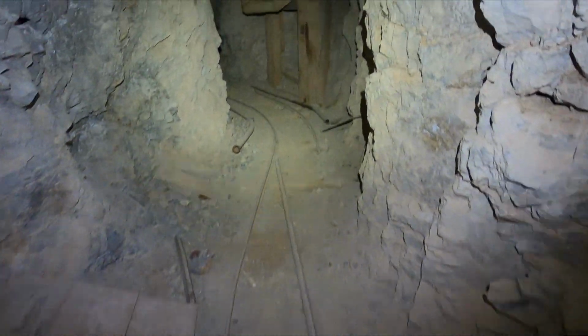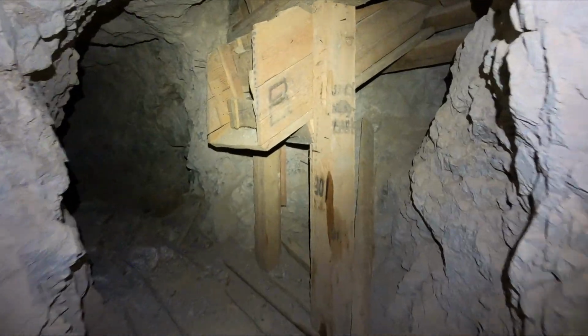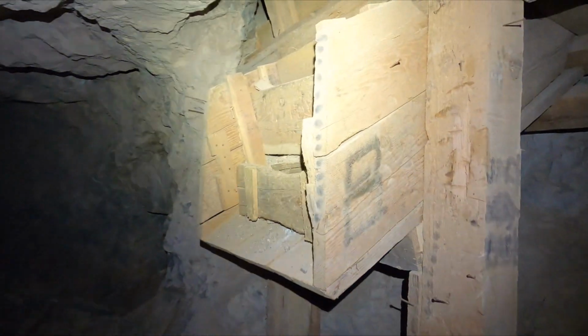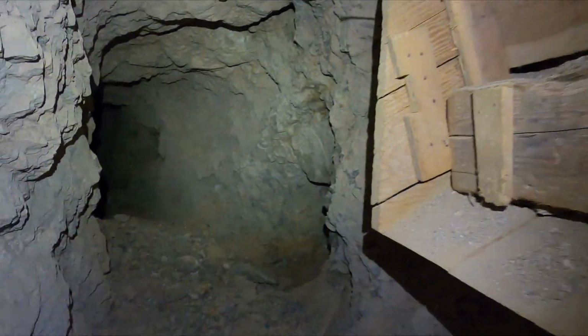And then the rails keep heading off this way. Right at the get-go, we got an ore chute. You could see the carbide dots that they put to track the loads of ore that came out of that one.